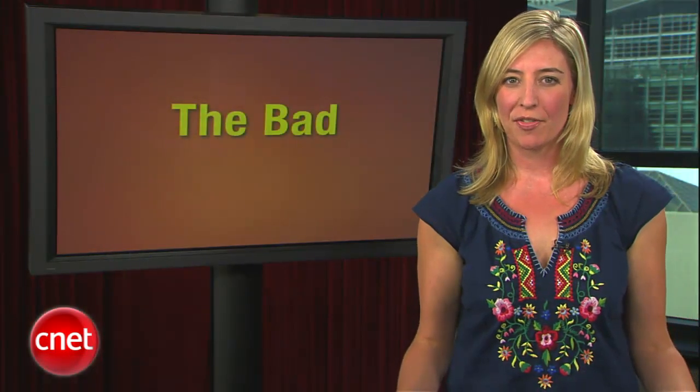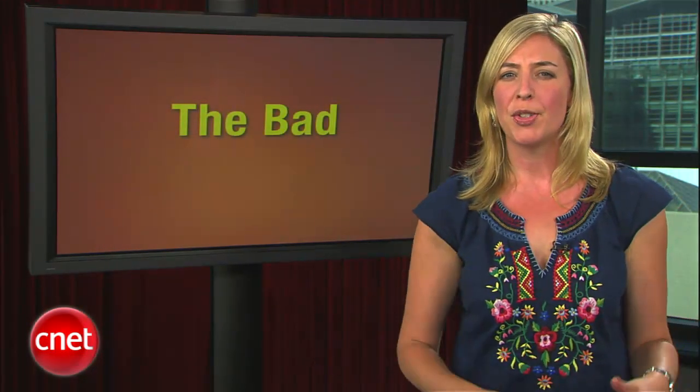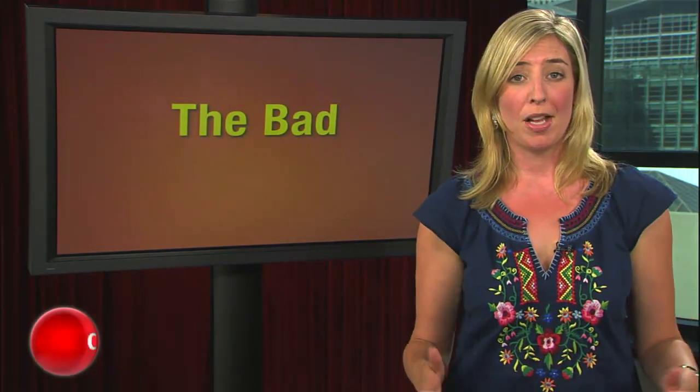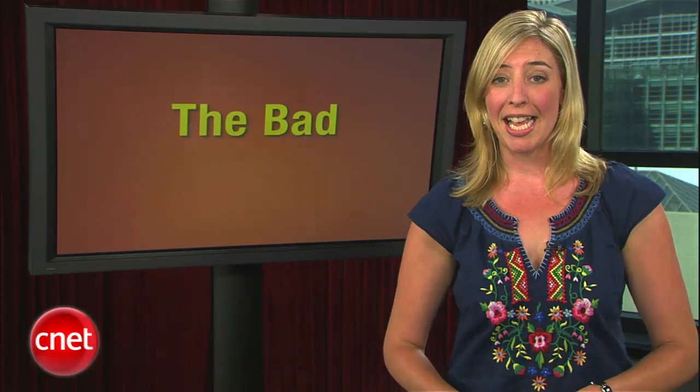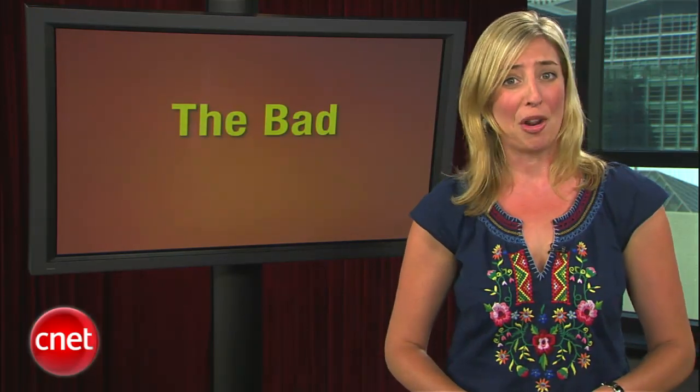Earlier, Nicole Lee showed us a phone that exemplifies all that is good in the world of Android phones. But while Samsung's 4G phone may be epic, Sony Ericsson's Xperia X10 is decidedly less so. Take it away, Kent.